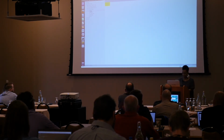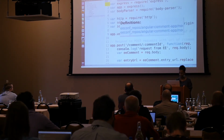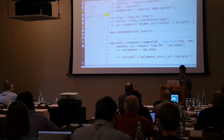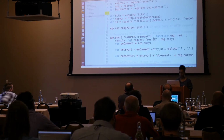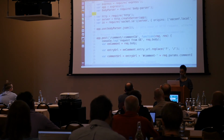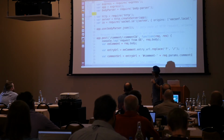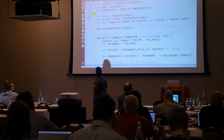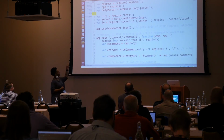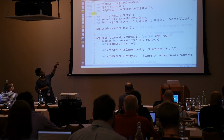If I open up my server.json for this particular project, it has a lot more in it. Maybe I will make this smaller because that's pretty big. It's hard to see things. If we step through it a little bit, what we'll see is we bring in Express, which I've talked about. We have our app. We have body parser.